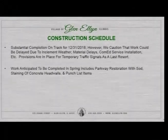ComEd still needs to install the service. After the electrical contractor completes installing the new traffic signal controller, they need to put a service in place. We do have some provisions in place for a backup plan. If that work is not completed, the contractor has some temporary traffic signals. But again, we're very positive that we're going to complete this project on time.